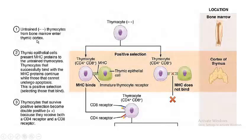The thymic epithelial cell presents MHC, major histocompatibility proteins, because this thymic cell has this protein on the surface, and the T cell must recognize that. If the T cell recognizes and binds strongly, then it gets selected. Whereas if the T cell that has entered the thymus does not recognize the MHC protein, then these types of T cells get discarded.